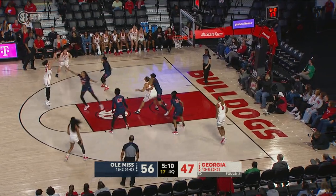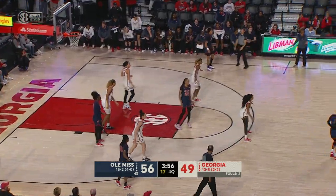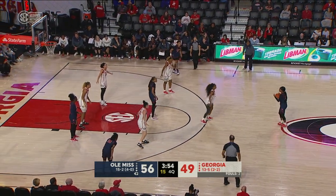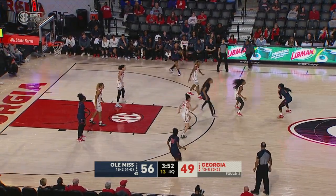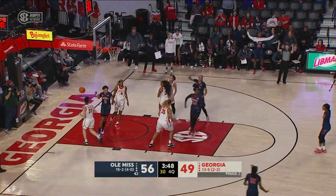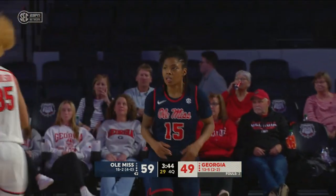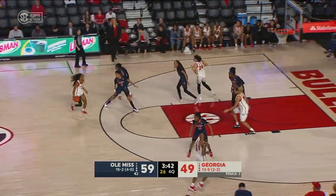Battle's going to give it up. Smith, open look, buries it. They'll milk the clock here, make Georgia sit on defense. That extra 20 seconds of possession. Baker, 3-point attempt and nails it. The first player other than Collins to hit a 3 in this game. Lead is back to 10.